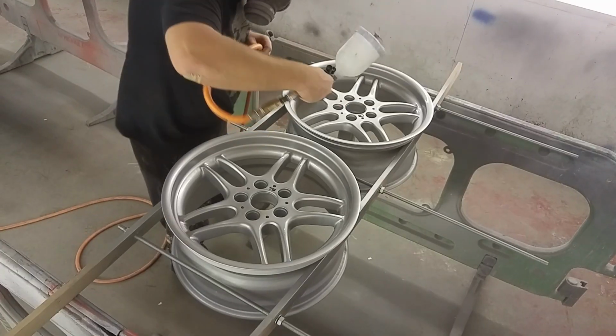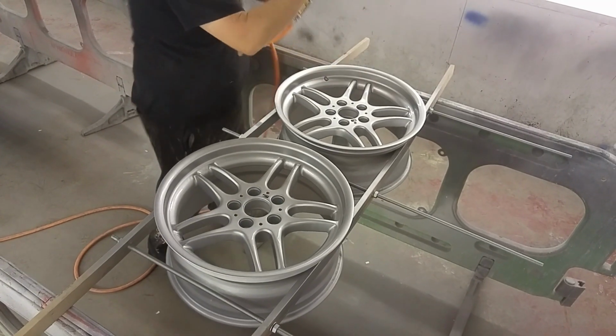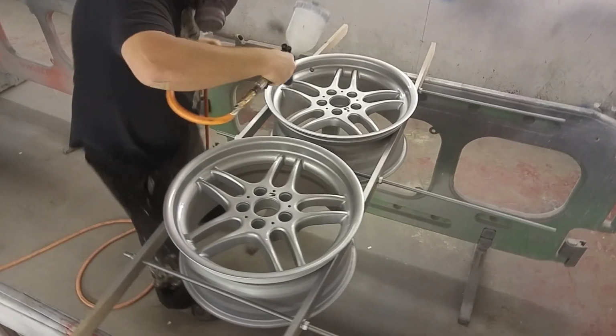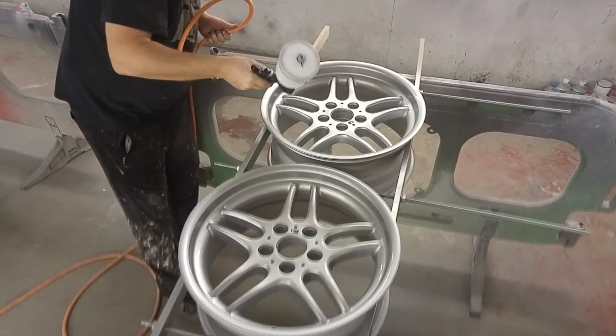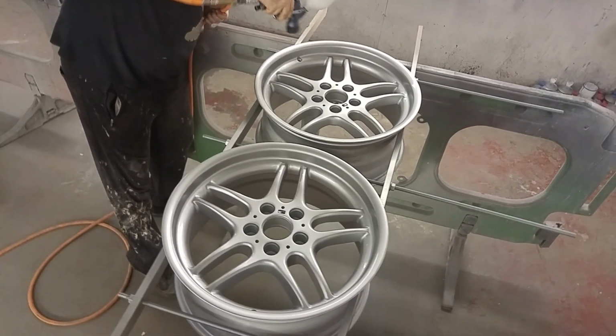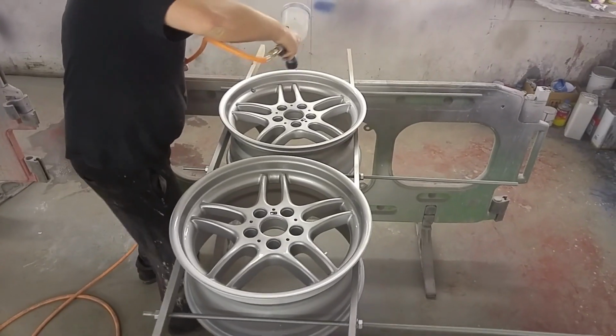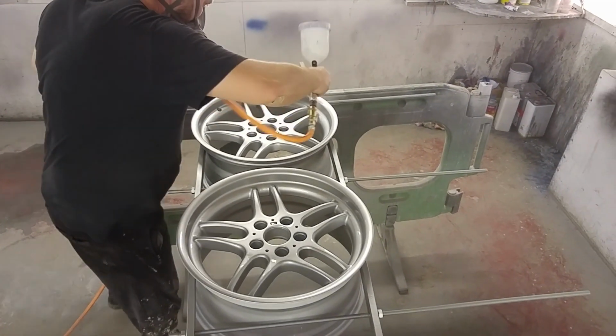You're obviously seeing the final stages and the final application of lacquer to seal the M Sport badges on the wheels. I will rewind the tape a few months back as I want to tell you how much effort it took to find the right set of wheels and the preparation before what you're seeing right now.